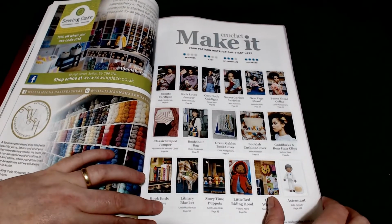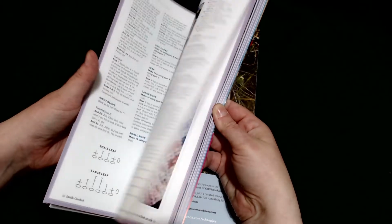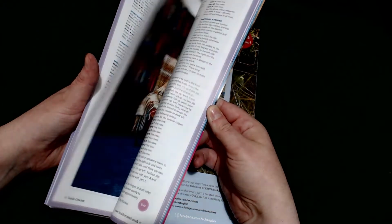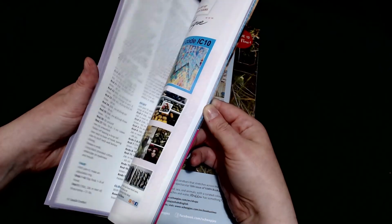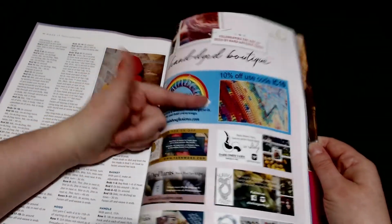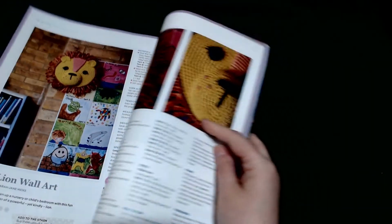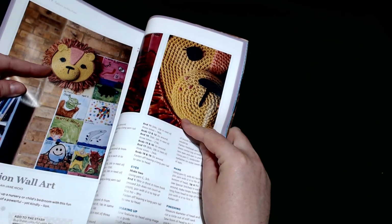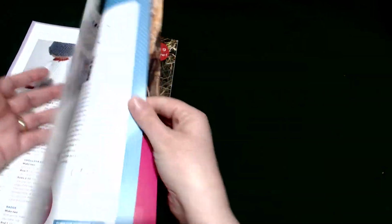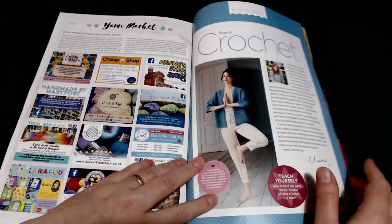Right, now we have our Make It section, which of course has all of the pattern details, which I'm going to skip through very, very quickly. Okay, so all of the pattern details, and as you can see there was also a bit more advertising for different yarn shops. What have we got there? Yep, see? More yarn store stuff. Oh, I missed that one. There is also a lion or wall art. Okay, right. Yep, that's it. So we're on to our last pages now.